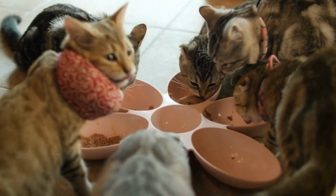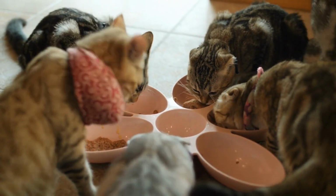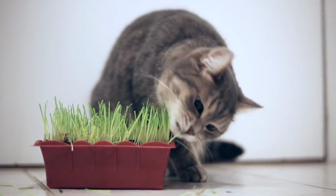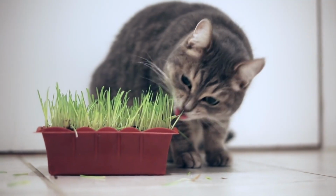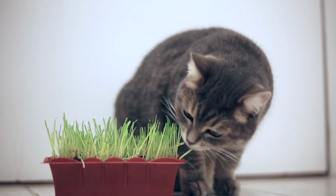To prevent calcium deficiency, make sure your cat's diet is properly balanced with an appropriate calcium to phosphorus ratio. Commercial cat food is typically well balanced, but if you're preparing homemade meals, make sure to add calcium supplements or include calcium-rich ingredients like ground bones or fish with edible bones.